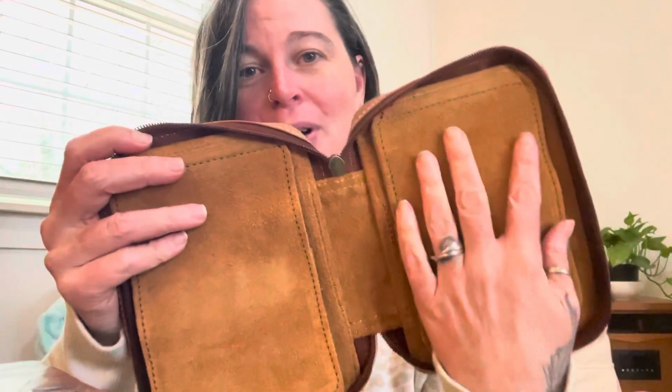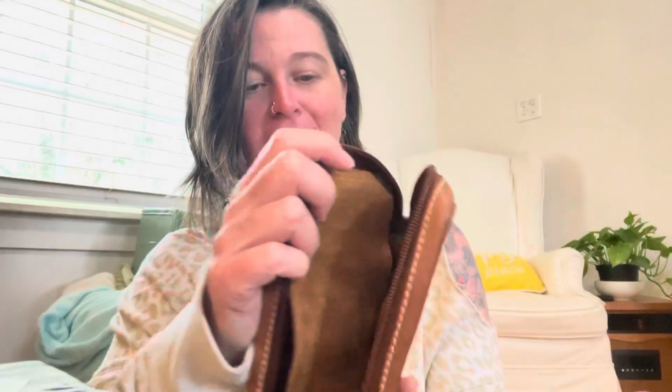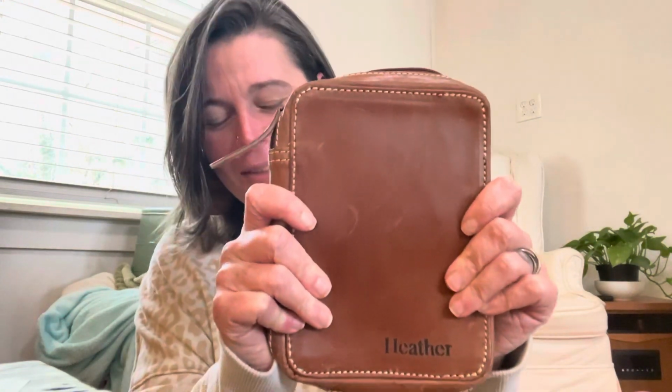Look at the craftsmanship. This is super, super soft. And then the zipper, you guys know my issue with zippers. I was worried about how the zipper would be, but it's just perfect. It's buttery smooth. There's no sticking. Oh, I love the way it smells. So this is the Indian leather one.